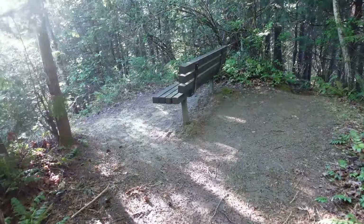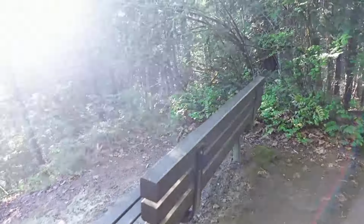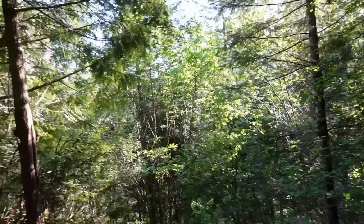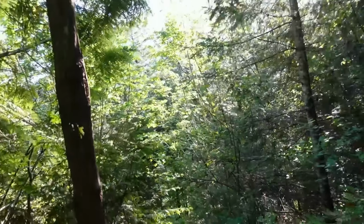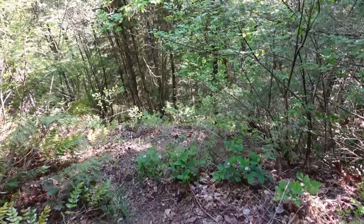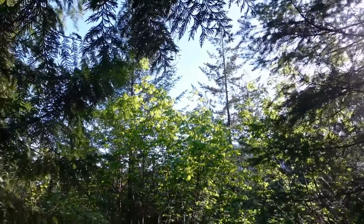So there is a little bench up here with a little lookout point. Let me show you what you can see up here. There's not much to it, just a little trees, a little sky. If you get up to the edge there, you gotta be careful here because there is no barrier. And it's a long ways down over that edge. But there's where you see a little bit of clearing up here.